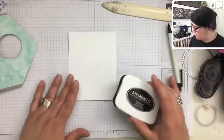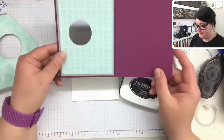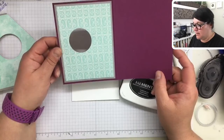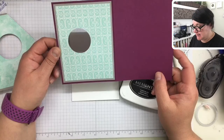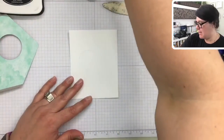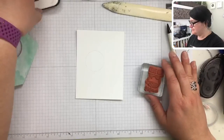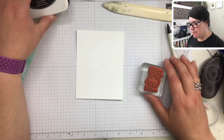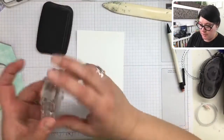And I thought, I don't know if I should do black. On the last one I did basic gray. I suppose we could do Gray Granite. I was planning to make this into kind of a boy baby card, but I think this is turning out to be like a card that could be for either sex. I think I'm going to do Basic Black just because the other colors are pretty dark, pretty intense.